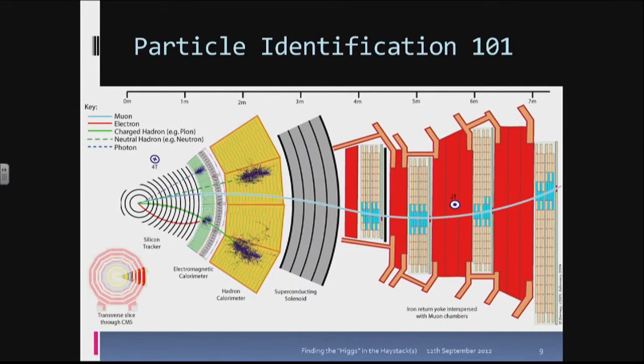So this is like a slice through the detector. And this is basically how we do particle ID at a basic level. You can see here there are 5 different categories of particles. The high-resolution silicon trackers are near the center. And then the first interesting thing that happens is things hit the electromagnetic calorimeter.